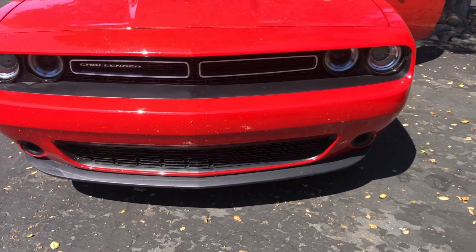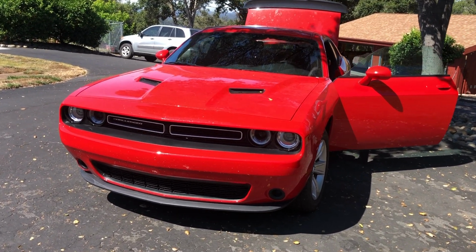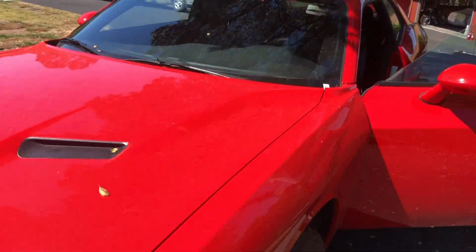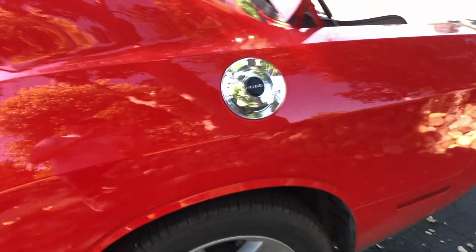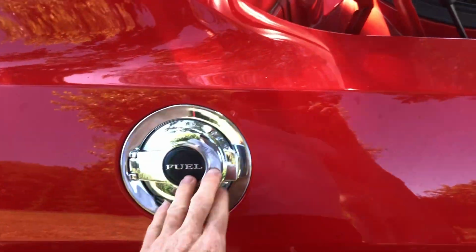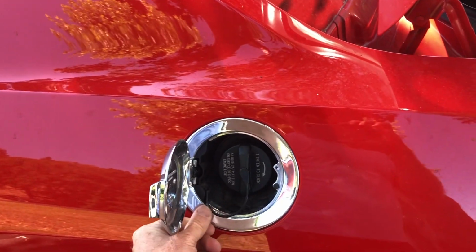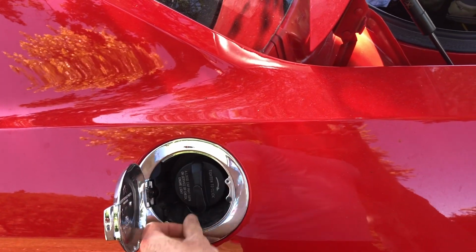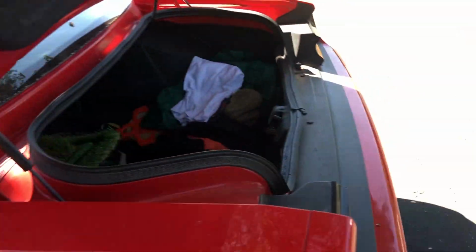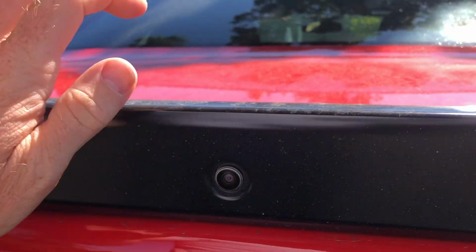And look at all those bugs. Just a nice look. It still gets the looks. Nice color. And these fuel doors, I never really quite cared for these, but it is what it is. Some people like that kind of thing. I think it would have been fine just to have a paint matched fuel door, but it's all good. Can live with it. And yeah, the big trunk again, rear camera, and then the button right here to pop it.